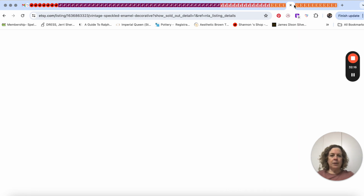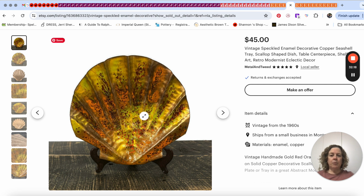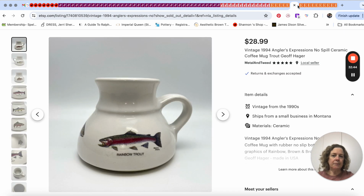Then next up was this enameled covered copper seashell. It was really big, scallop shaped. I remember picking it up and showing Mr., should I get this? Because it was big and heavy, and I wasn't sure it still had the appeal that these pieces have in the past. Sometimes if you can find a signature on the back, they'll do much better. But it finally sold for $45. I was happy about that.